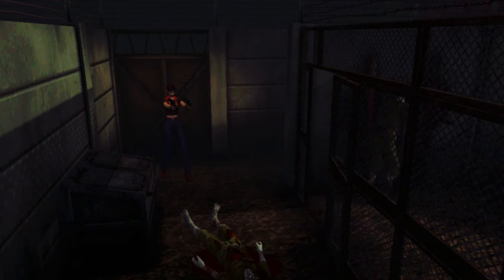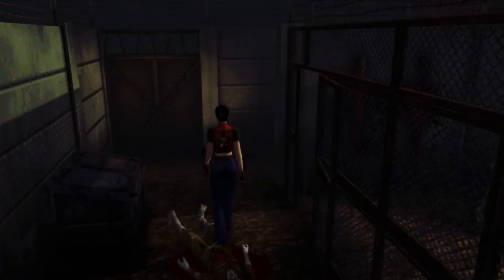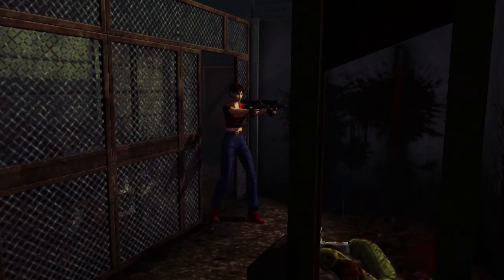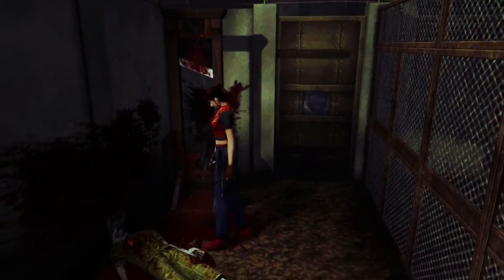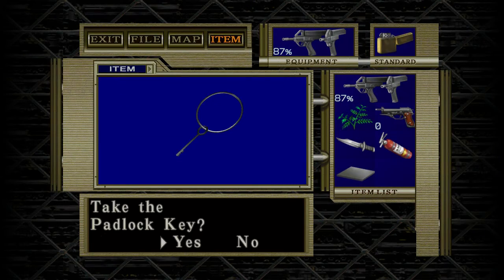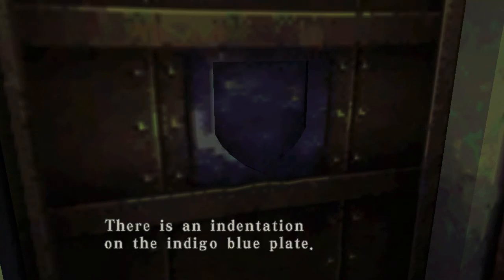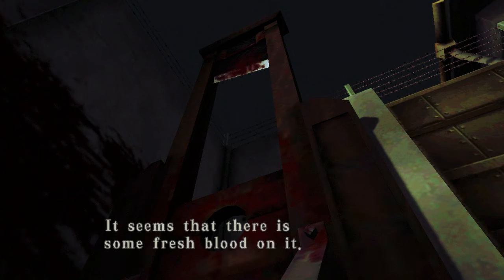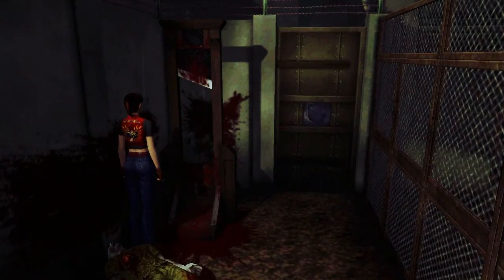I want to take a look inside here, since I'm using my guns now. What is this? Padlock key. Nice. We have a quick way to... What is this? There's an indentation on the indigo blue plate. A guillotine covered in blood. It seems that there's some fresh blood on it. That's a scary way to go out.